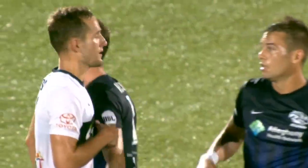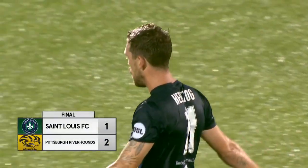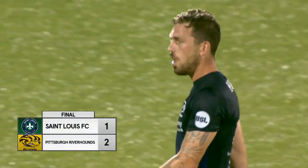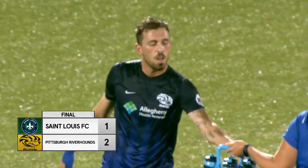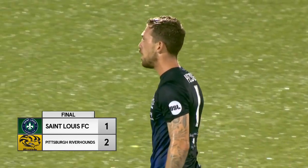Thoughts as we go to the break, Albert? Exceptional game, very entertaining, a lot of action. Pittsburgh came out on top, well-deserved goals. Herzog showed up. A little frustrating night for St. Louis, but regardless, a good showing as well. Entertaining to see what the rest of the season brings for these two teams.